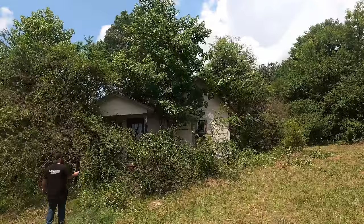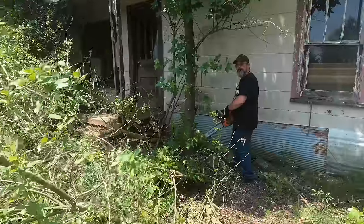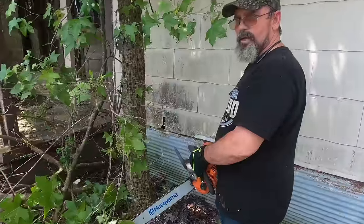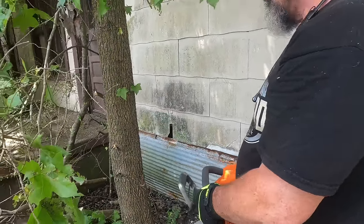You gonna notch it? That's a foot from the house. Are you gonna notch it? You notching it towards the house? Which way you want that to fall? That way. Why are you notching it towards the house?